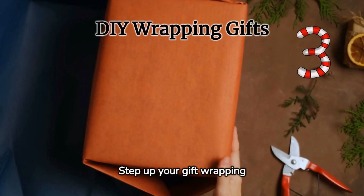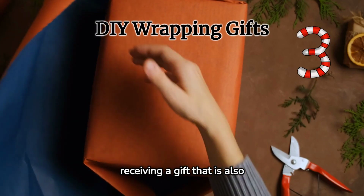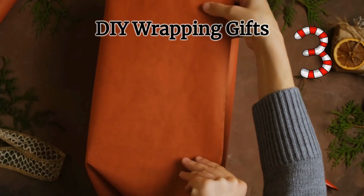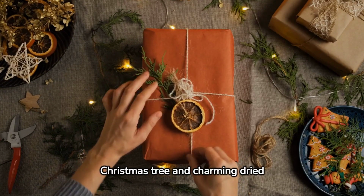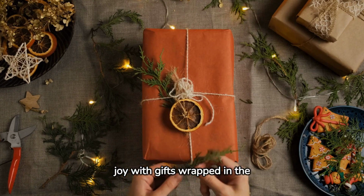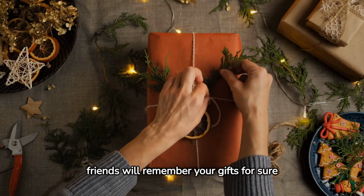Step up your gift wrapping game by creating original pieces. What's better than receiving a gift that is also nicely wrapped? Happiness is in the details. Embrace nature's touch by using festive pieces from your Christmas tree and charming dried oranges. Spread joy with gifts wrapped in the spirit of the holidays. Your family and friends will remember your gifts for sure this year.